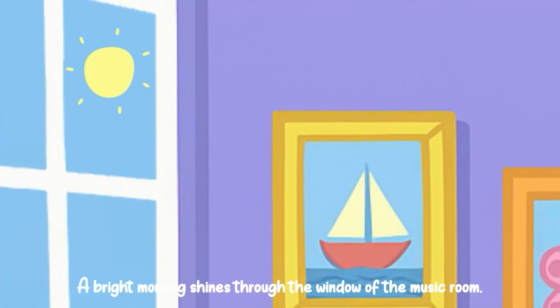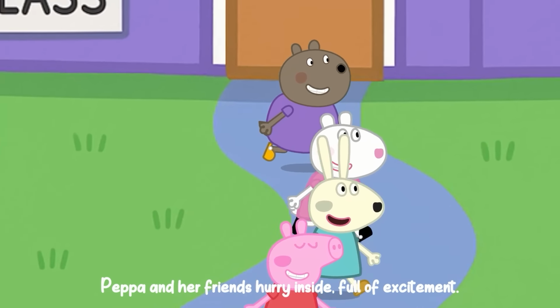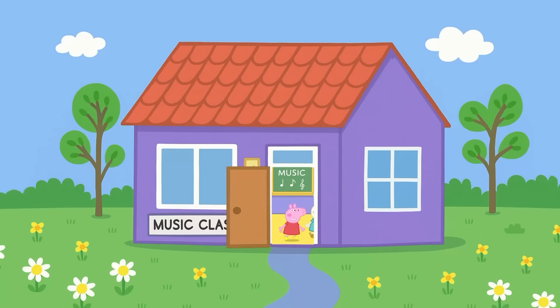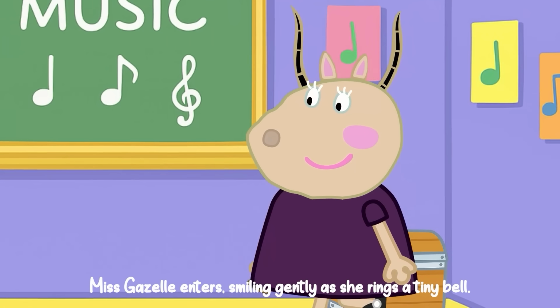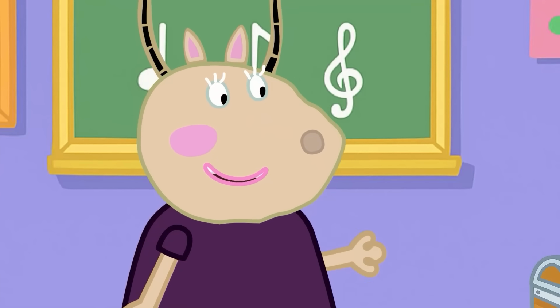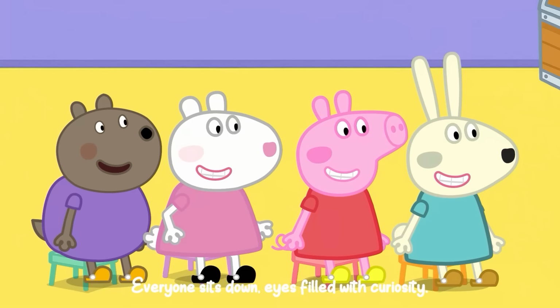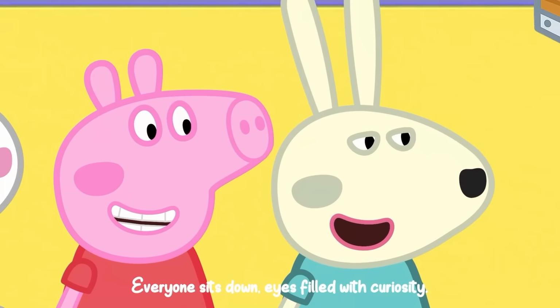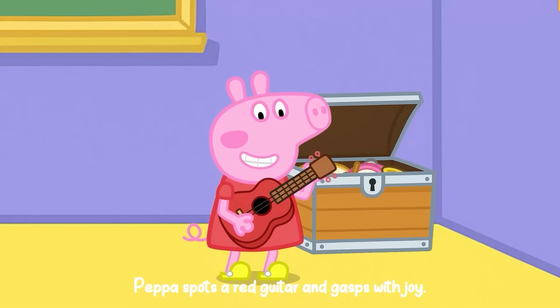Peppa's music class. A bright morning shines through the window of the music room. Peppa and her friends hurry inside, full of excitement. Miss Gazelle enters, smiling gently as she rings a tiny bell. Everyone sits down, eyes filled with curiosity. A big box opens. Inside are colorful instruments. Peppa spots a red guitar and gasps with joy.